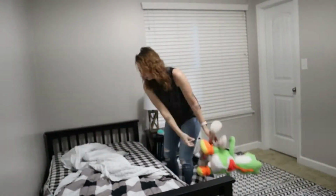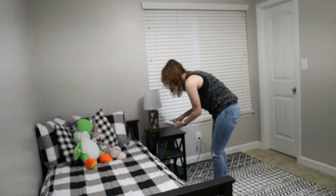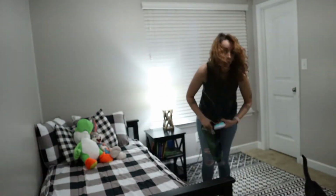So in Grayson's room, you'll see me start by making the bed. This is a Betty's bed set. We have one for every single one of our children. Grayson has two in his room because he has a trundle underneath his bed. Gabriel will have two in his room as well.